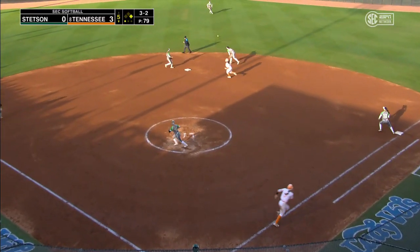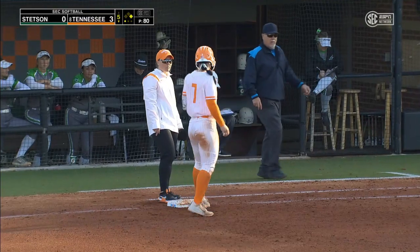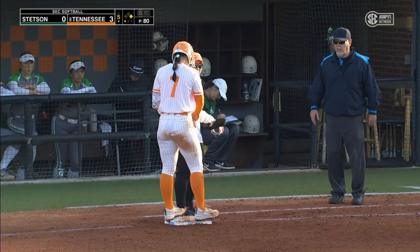Ground ball up the middle, it's into center field. First home hit for Sophia Nugent. It's two on with one out for Tennessee.